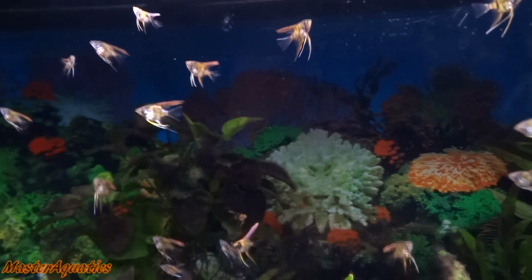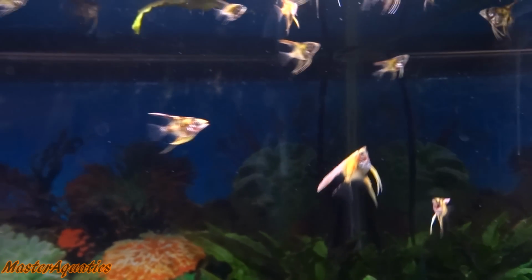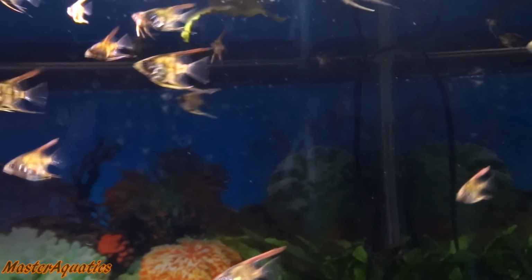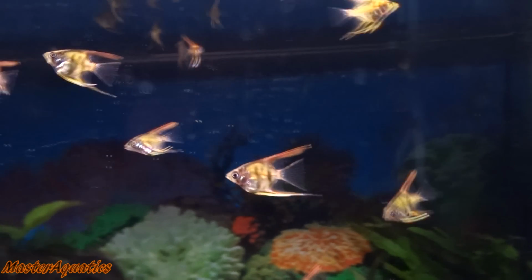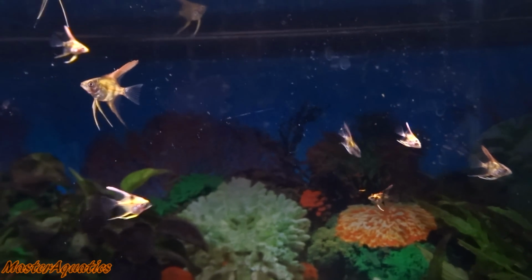But moving forward, these guys are going to make things better. So I'm just going to continue to raise these guys and make sure that they keep growing the way that they are, and in no time they should be dime size, and I can't wait for that. I can't wait to see what they really look like, and I can't wait for them to start eating frozen foods and possibly live foods.